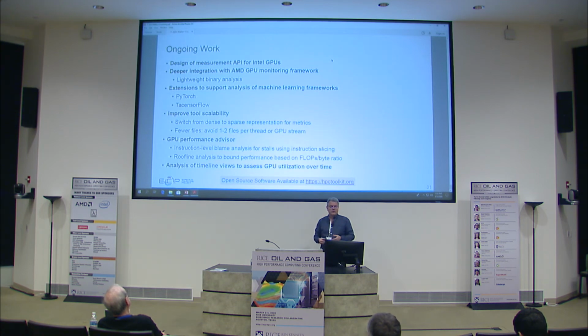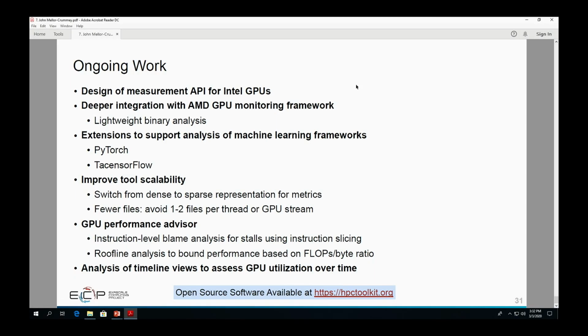So in terms of ongoing work, we're working on designing a measurement API for the Intel GPUs as soon as we know something about them. We're working on a deeper integration with the AMD GPU monitoring framework. We've been working closely with the group working on Rock Tracer and getting some changes made to support our tool. We're working on support for analysis of machine learning frameworks. There's PyTorch, and I don't know how TensorFlow got spelled that way. I guess I leaned on the keyboard when producing the slides.